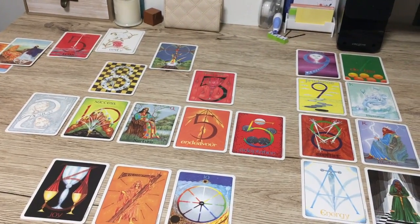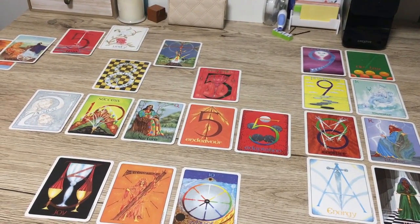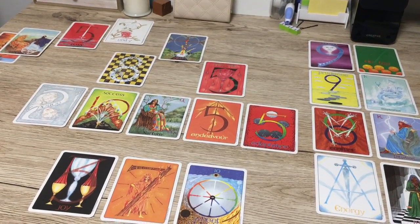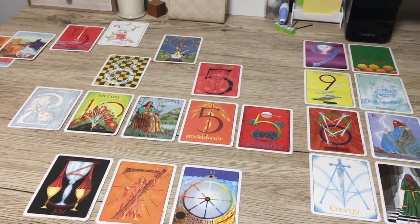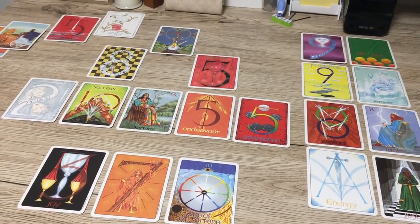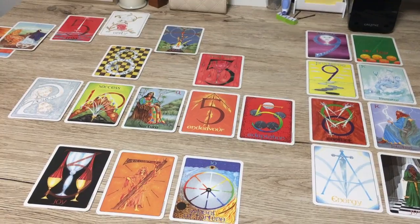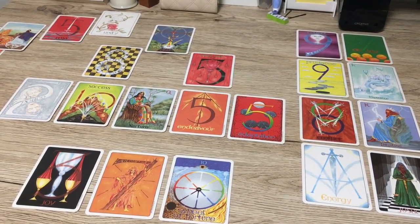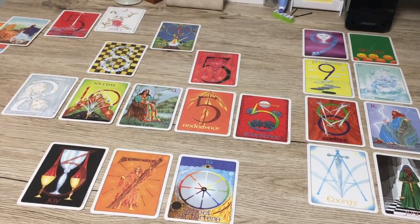I've drawn all of the 5s, 2 9s, 2 2s, 2 7s, 3 7s if you include the Chariot. There's a lot of stuff going on here, and I'm kind of in the early stages of breaking it all down, but I just thought I'd walk you through the spread to give you a bit of an idea if you're interested in trying something a little bit different.